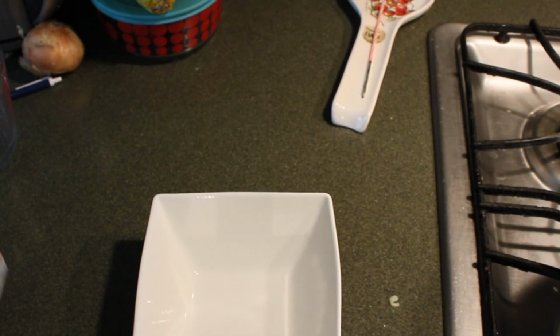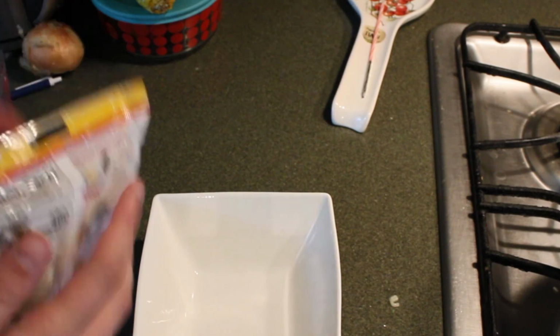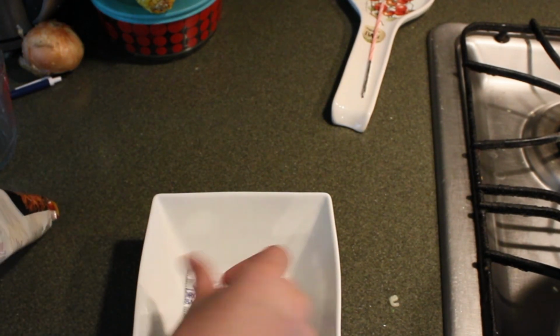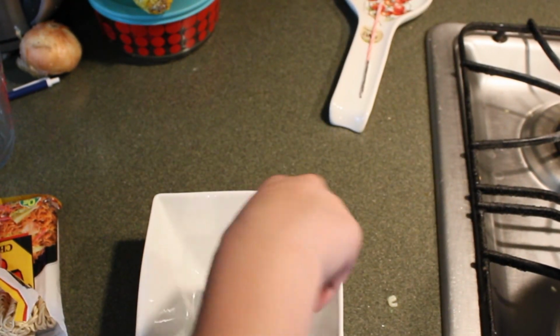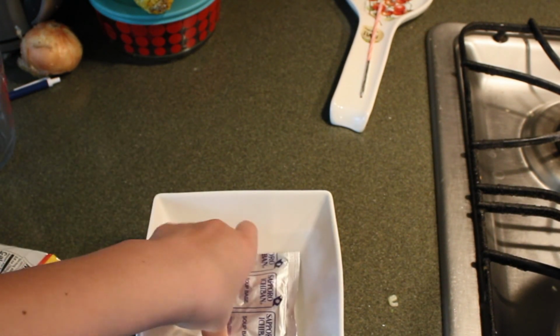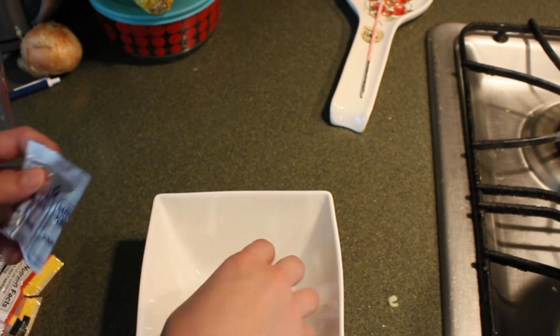So you're going to take the noodles, not drop them. Open up the packet. Take out the seasonings. There's 2 of them. There's one that has leaves in them, and there's one that's the actual seasoning packet. And then you're just gonna go ahead and grab these 2.